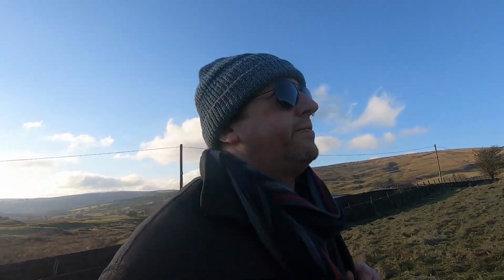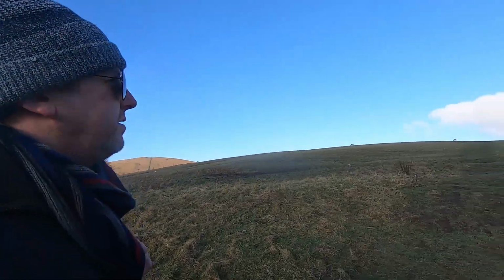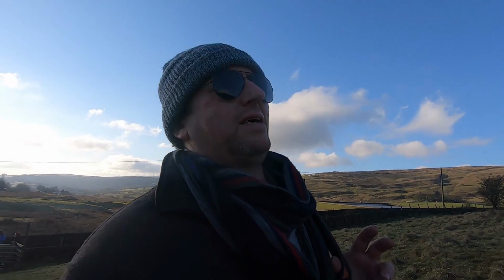So, heading up this hill, the fort is on top of this hill, which, as I said, is called Castle Hill. Can you guess why? Because it had a castle on it, or Roman fort anyway.